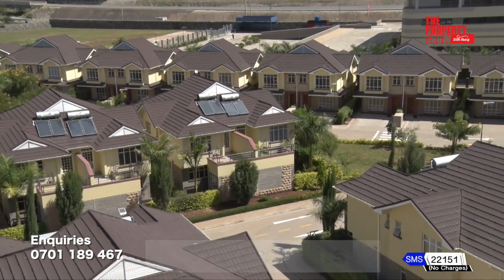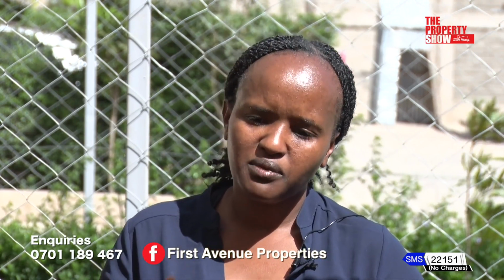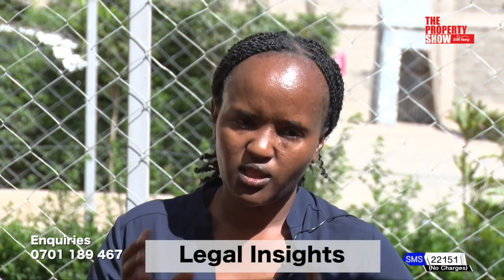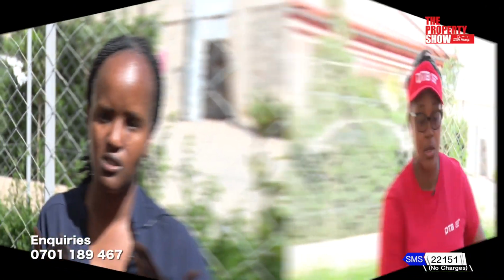So depending on where the property is located, if the property is in an urban area, the stamp duty is 4%. If the property is in a rural area, stamp duty is 2%. Then if you're taking a mortgage, there is also stamp duty that you pay on the mortgage. It's about 0.01% that you pay for the charge that will be registered against the property. So then once you pay stamp duty and your documents are stamped, then you will then take them for registration. So that will be signed by the land registrar, and then once the registrar is done, then you will get your documents.